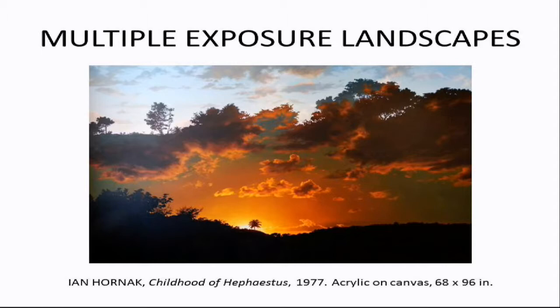By the early 1970s, Hornak was experimenting with superimposing up to 25 photographs into a single image. He translated these photographs onto canvas using acrylic paint, creating the large-scale series of multiple exposure painted landscapes. This challenging technique of layering landscapes into one image creates the illusion of foreign worlds containing multiple horizons, skylines, and light sources.